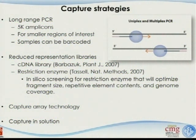And another strategy, which is not commonly used, I will just list a reference here, and if you're interested, you can go look at that. It's a reduced representation library. It can be a cDNA library, or you can use a restriction enzyme. I'm not going to talk about that. But two other technologies to do the targeting are very important. The first one is the so-called capture array technology. The second one is capture in solution technology.